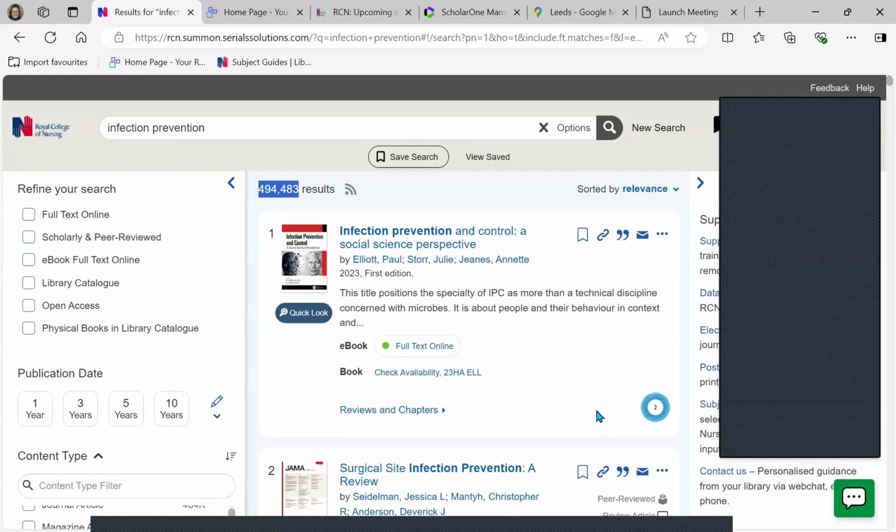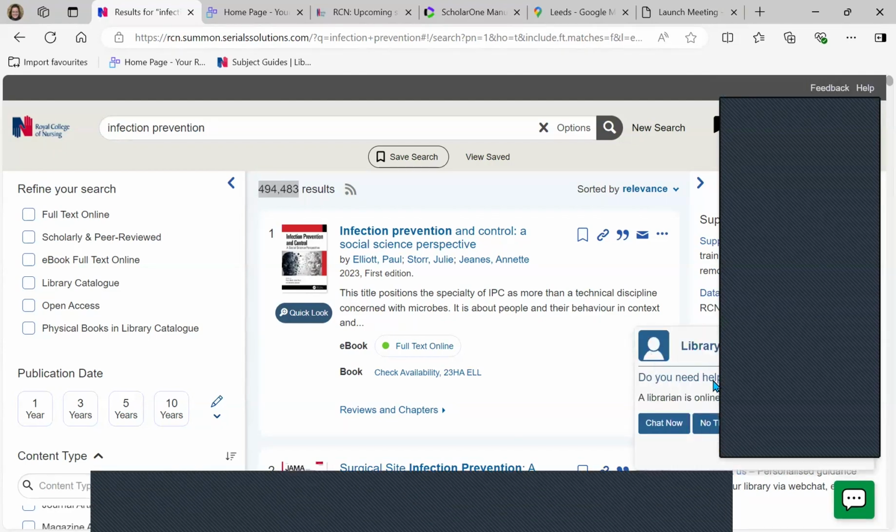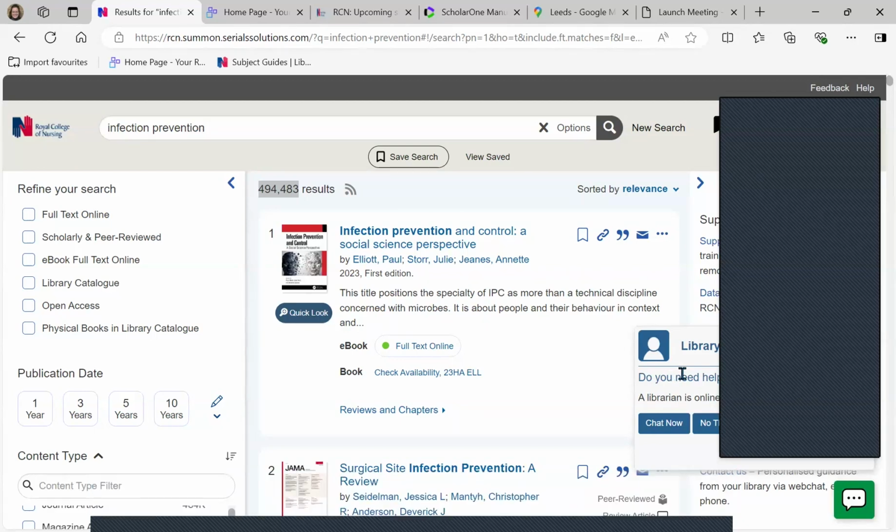You will see in the bottom corner this nice green box that pops up every now and then. So the library has a live chat service. If you do have any questions about library search or about the library in general, you can click on chat now. And during our 9 to 7 hours, that is staffed by a live person within the library. So it's not a bot, you are chatting live to someone working in London. And they can answer any questions about using the library. If you're looking for a particular book and you can't find it, anything like that, just drop them a message and they'll get straight back to you.